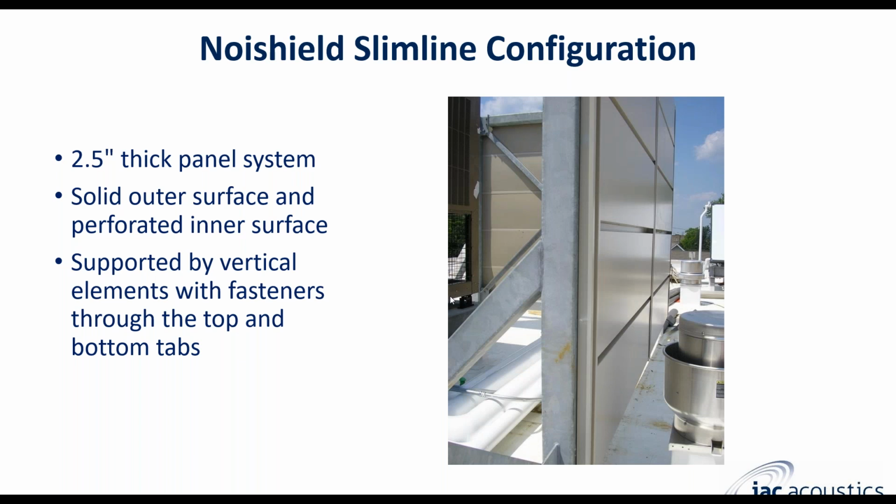Here's another picture of a Slimline application. One thing to keep in mind: this one has the outer part of the panel as a solid piece, and then the inner part is perforated. Depending on what the design is and how the application works, we can use a piece of roll formed margin perf on this side and put a solid piece on the back. So there's Slimline and there's reverse Slimline. Depending on the application and what the performance requirements are, we can switch the perf and the solid, and that doesn't affect the acoustic performance.